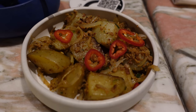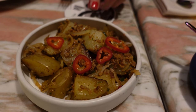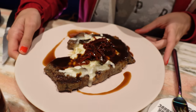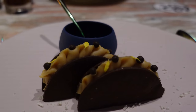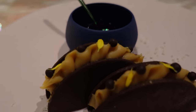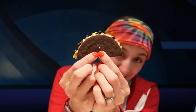One final, was this a small or a medium? This is a medium. Medium, so it's the potatoes. Yeah. The chorizo. We both got the same large plate. Yeah, it's a ribeye. Smothered with cheese and sauce and looks like some peppers on top there. And of course, the last course is dessert. Chocolate tacos with a cherry sauce that you can drizzle. Isn't that the cutest little thing you've ever seen?